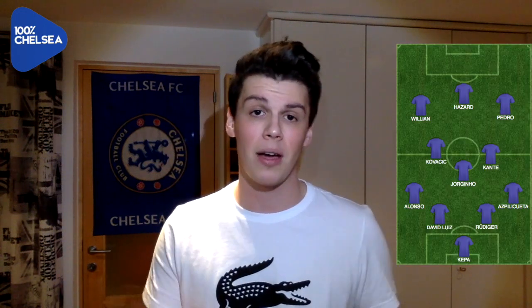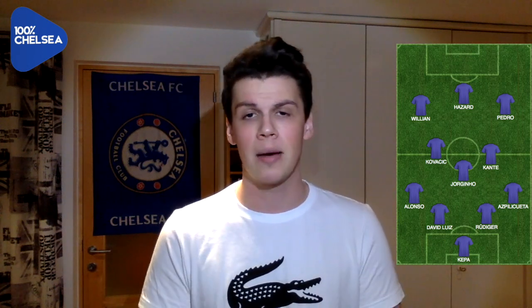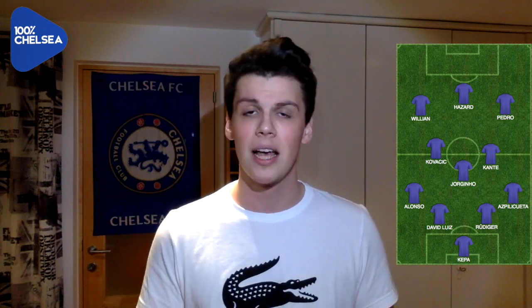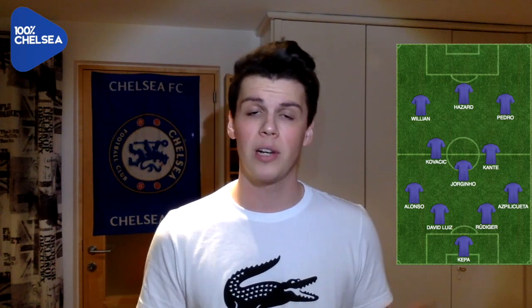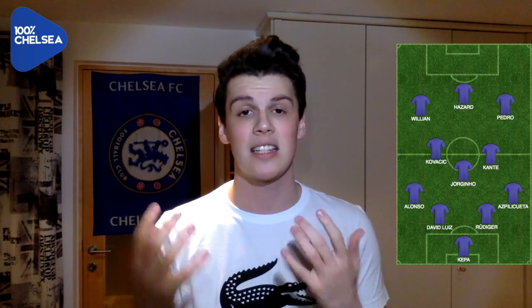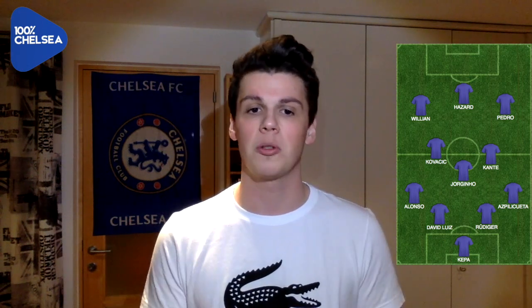So we got a formation of obviously 4-3-3, with Kepa Arrizabalaga in goal, a back four of Azpilicueta and Marcos Alonso as the two fullbacks, Antonio Rudiger and David Luiz as the two centre-backs, a midfield three of Jorginho, N'Golo Kante and Mateo Kovacic, and then a front three of Willian on the left, Pedro on the right, and Eden Hazard down the middle. Although, again, obviously quite a lot of interchanging between those three.